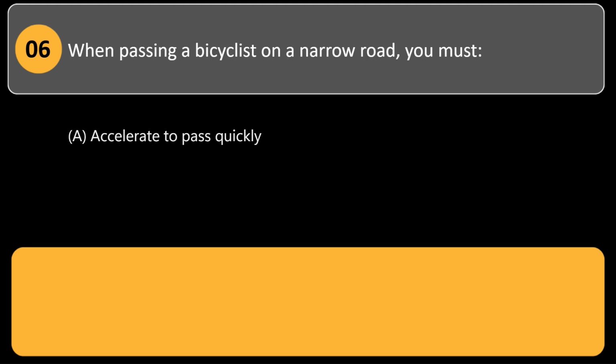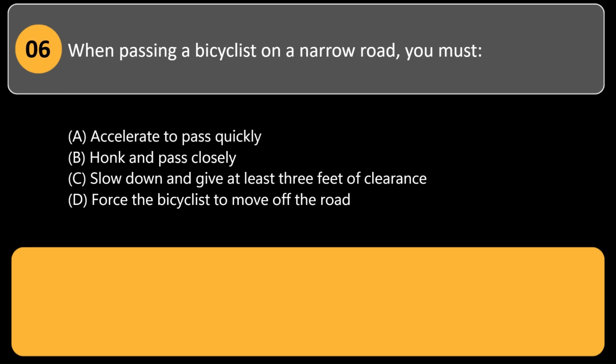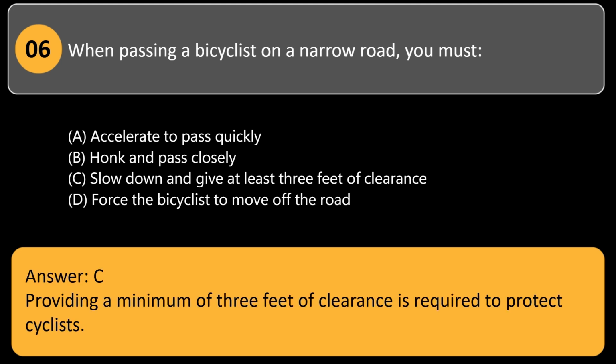When passing a bicyclist on a narrow road, you must: A. Accelerate to pass quickly. B. Honk and pass closely. C. Slow down and give at least 3 feet of clearance. D. Force the bicyclist to move off the road. Answer, C. Providing a minimum of 3 feet of clearance is required to protect cyclists.